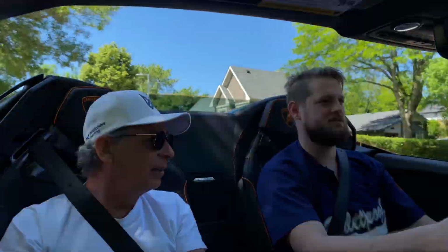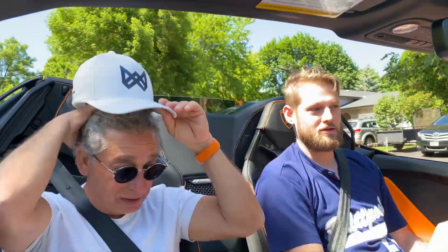You know, maybe an A6 comparison. Yeah, it's a small car. It's not big, but it's beautifully finished. It's exciting to look at. This car's gorgeous, to me anyways. To me, it's stunning.